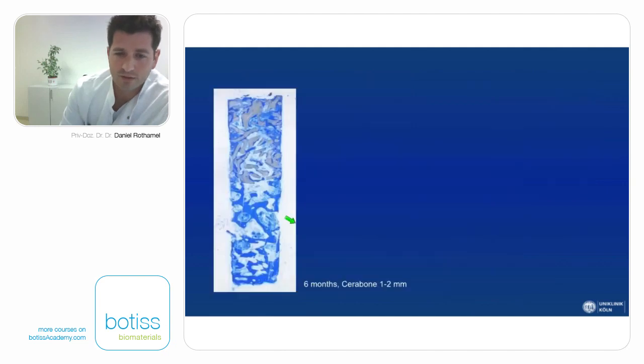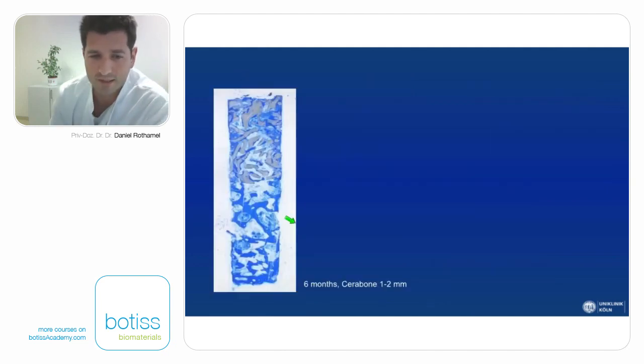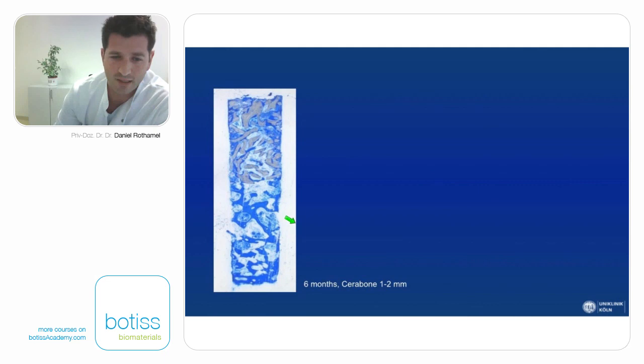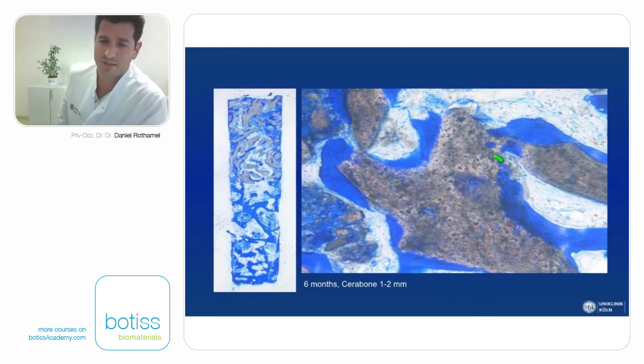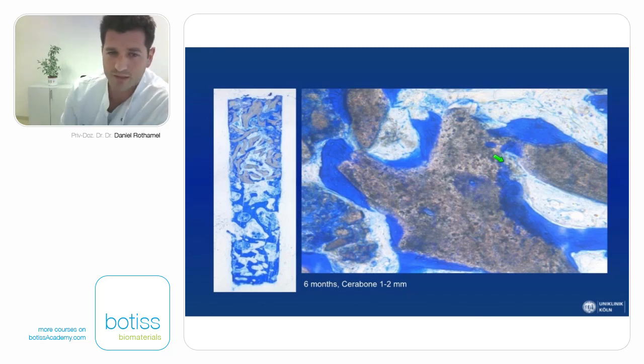And then we took again a biopsy of this patient. We can see the former sinus floor and then the grafted area. After 6 months, we can see that there's bone remodeling on the surface of this particle, but there's no complete resorption of this material, and this material will remain stable for a very long time.